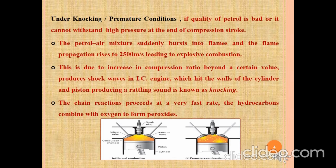So knocking is nothing but a shock wave which is generated inside the internal combustion engine because of incomplete combustion of the petrol and air mixture. Because of that, it produces a shock wave which hits the walls of the cylinder, producing a rattling sound. The chain reaction proceeds at a very fast rate. The hydrocarbons combine with the oxygen to form peroxides.